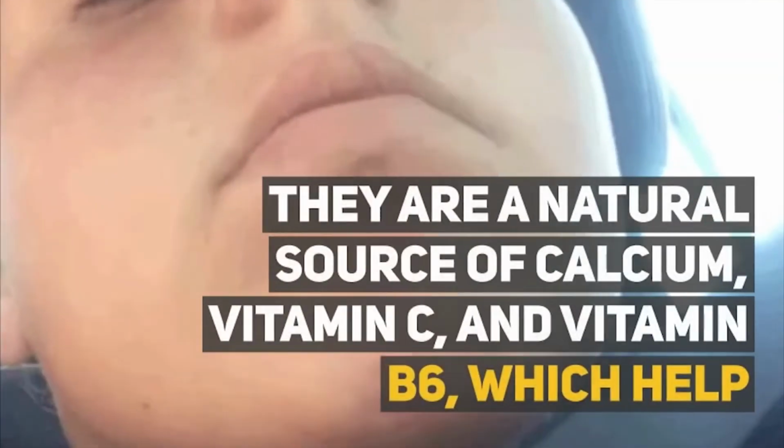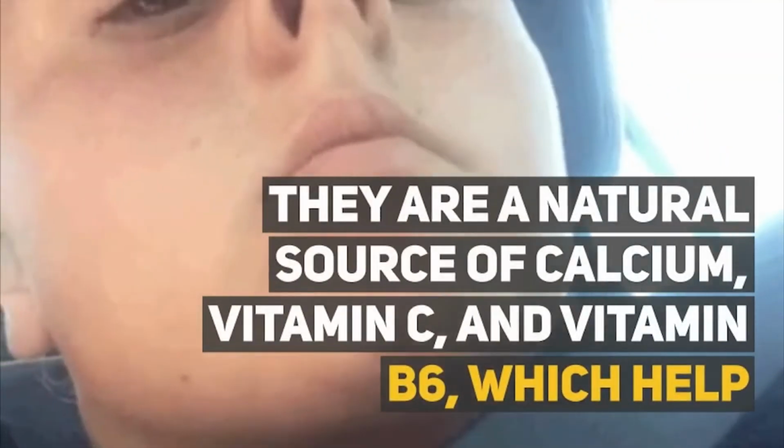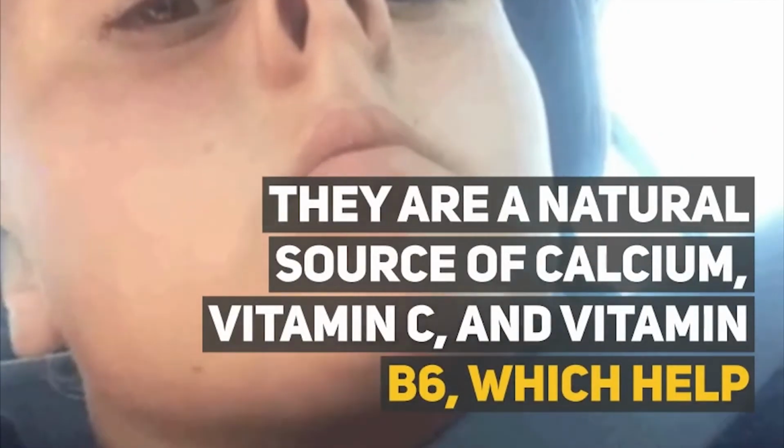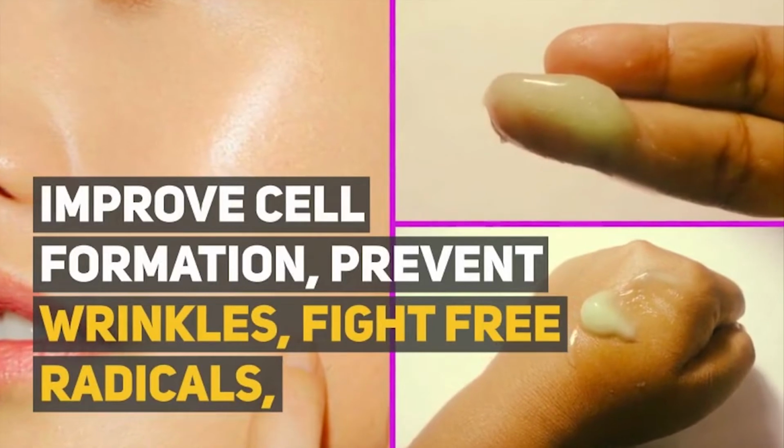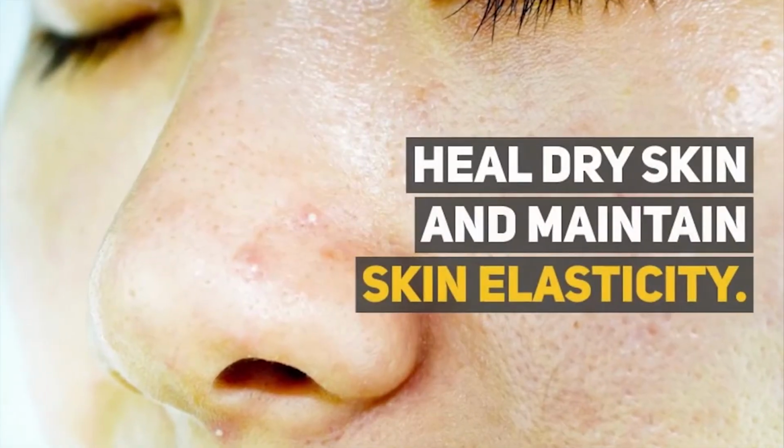They are a natural source of calcium, vitamin C, and vitamin B6, which help improve cell formation, prevent wrinkles, fight free radicals, heal dry skin and maintain skin elasticity. Moreover, potatoes help remove dead skin cells and impurities from the skin. Potatoes also contain mild bleaching properties, which will reduce the melanin production, lower hyperpigmentation and lighten your skin.